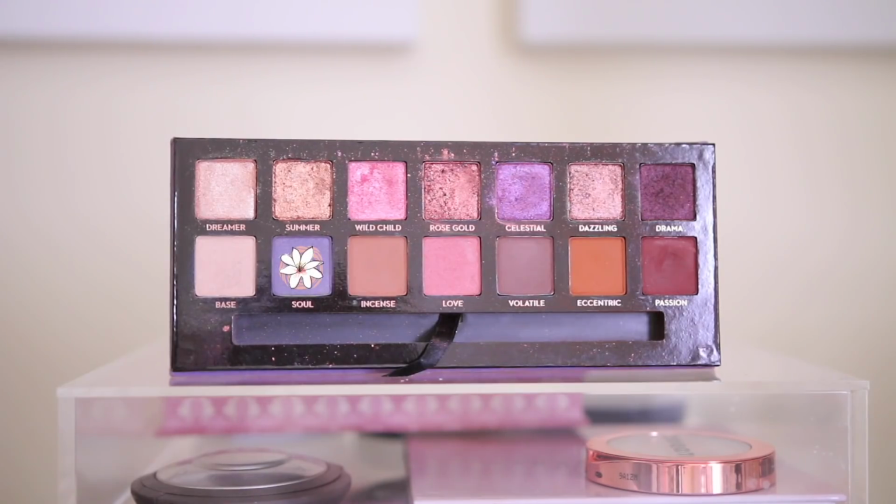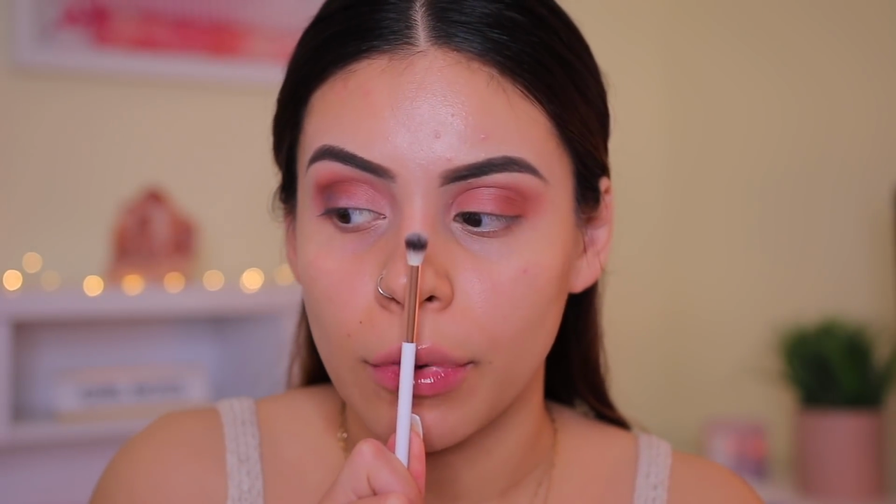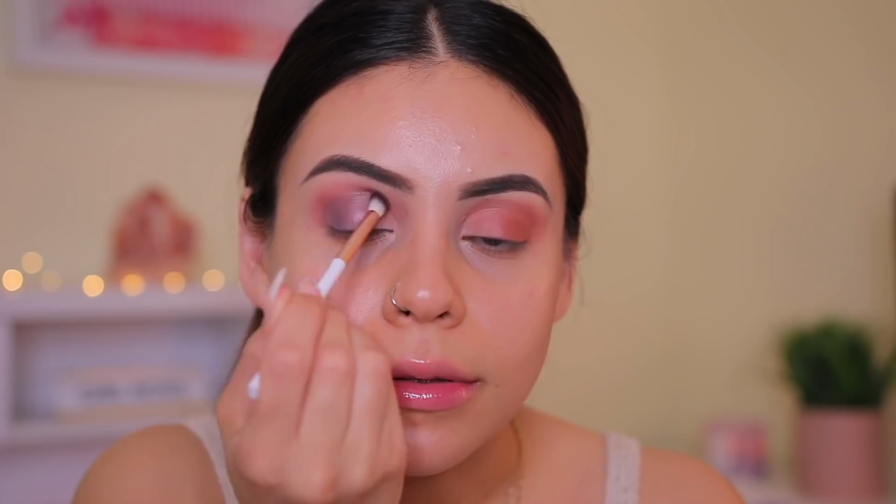I'm gonna take a little bit of the shade Soul. I'm gonna add that in on like the outer crease. Let me use a smaller brush actually. I'm actually gonna use this really tiny little fluffy brush that I got in a Flower Beauty eyeshadow palette. And I'm gonna take that shade Soul, kind of just add that right in there. It's like a really cool color. It's literally a cool tone.